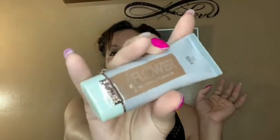I did find the flower. Is a foundation, I guess. It's a BB4. I don't have my glasses. Hate wearing glasses.